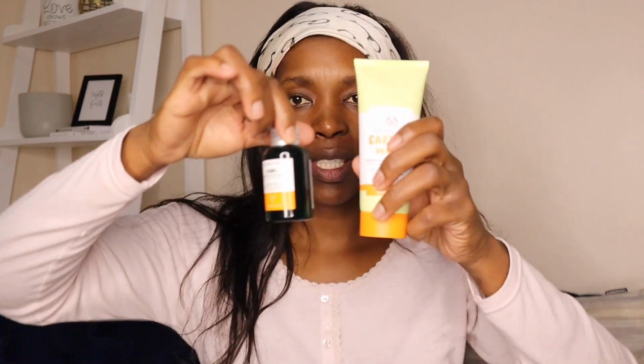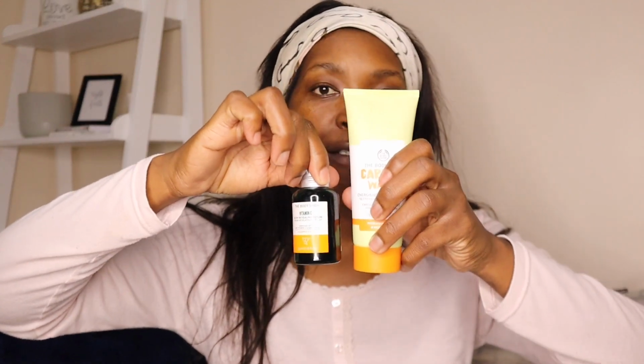And then lastly, from the Body Shop, oh, it's the serum that I bought. So I just quickly had to go get the serum. The serum is actually in the vitamin C range, which is a perfect combination. These two, they're the best. This was very pricey. Well, serums are expensive. I paid 400 rand for this one.